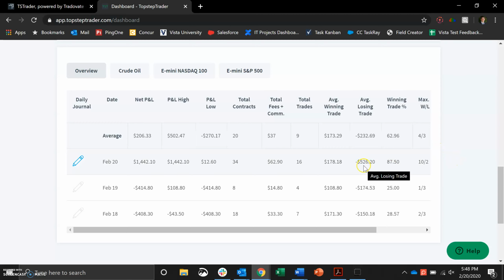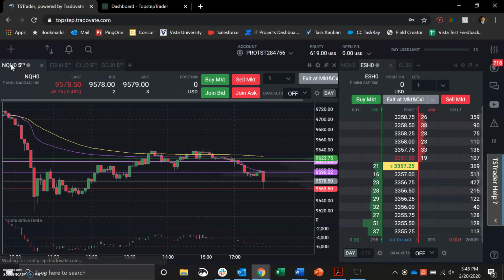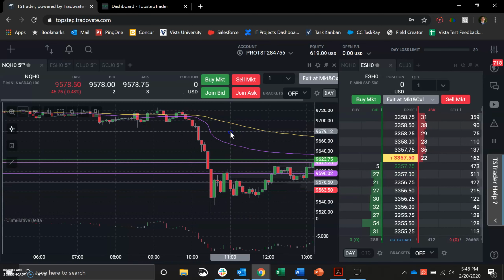Part of this was because the NASDAQ and the ES had a crazy day over here. You can see we had just an eruption down, almost 200 points in like a matter of like 20 minutes or something, just crazy.